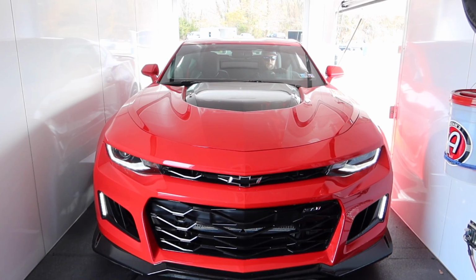There is a 6th Gen ZL1 quarter mile record. It's 895 at 149 or 150 or something like that. So that is the current record. Maybe we'll set a new record today. I don't know what's going to happen, but we're going to try our best here and see what we can do.